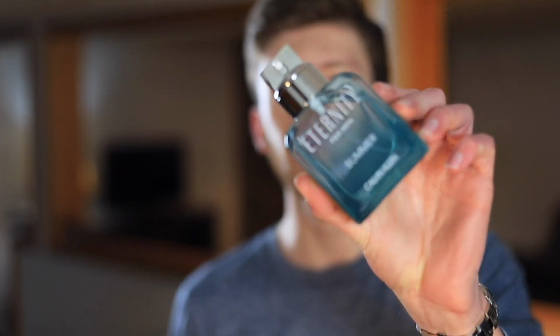I'm going to tell you how this smells, how it performs, when you can wear it, and ultimately what I really don't like that much about it and what I think they could have done differently. And of course, this is always my opinion. You may get this fragrance and love it. You may get this fragrance and hate it. It just depends on your personal taste. Let's go ahead and jump into this.